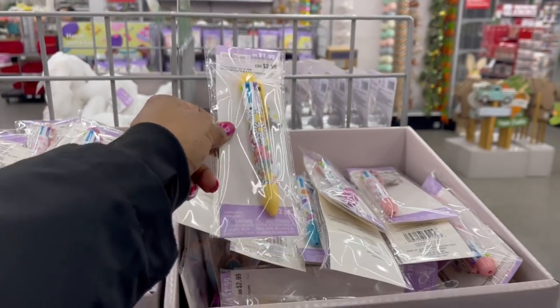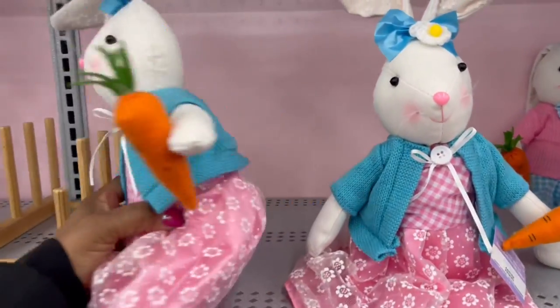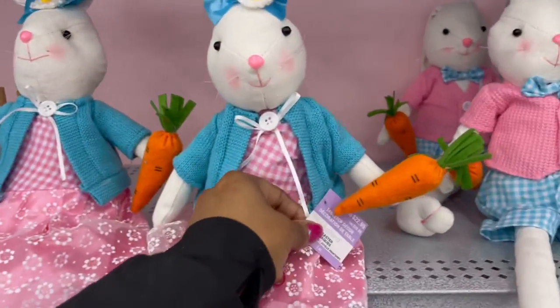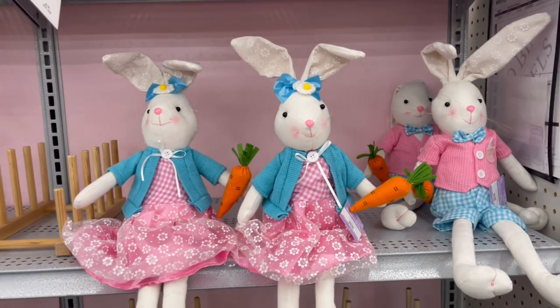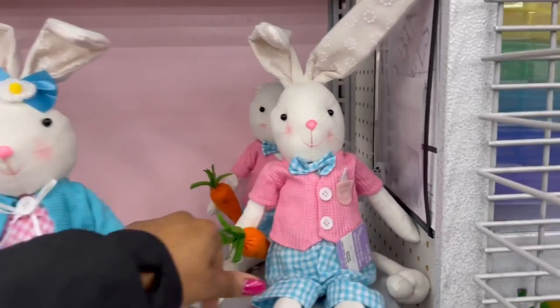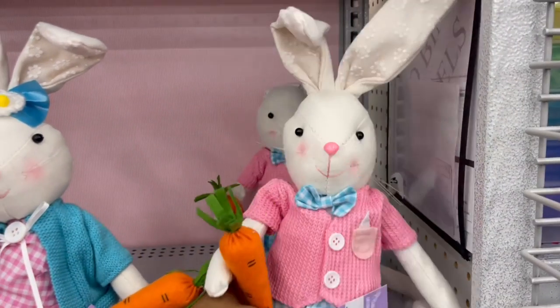I'm crazy with this Happy Planner, girl. All right, so let me look at the good stuff. They got the bunny sitting here. I don't see a price. Girl, $22.99. I'm about to have a whole fit in here with these prices. I cannot. Look, but they're so cute.